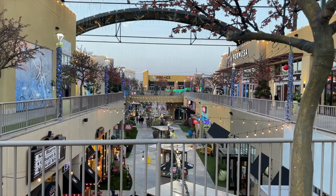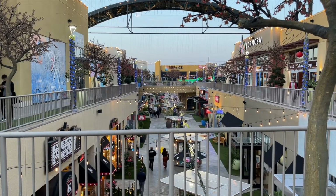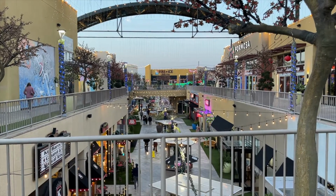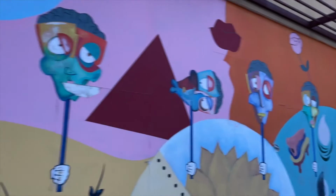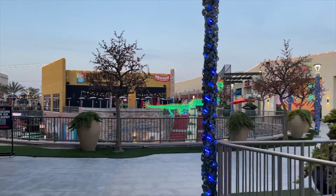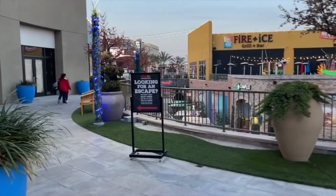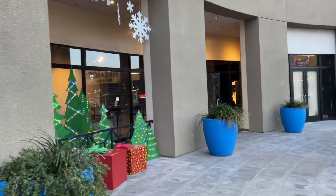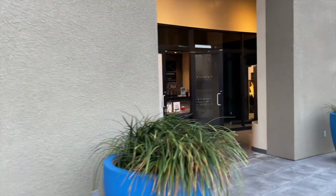And there's Fire+Ice across the way. Fire+Ice is like a Mongolian grill sort of thing. If you've ever heard of Hu Hot before, it's kind of similar to that. Basically, you pick your food, and we'll show you when we get in there. There is some strange artwork on the wall up here. Very strange. Check out that cool dragon over there. Looking for an escape? Mission escape games. This looks really cool. If Amy and I were here by ourselves, we'd probably do that on a whim, but we're not.